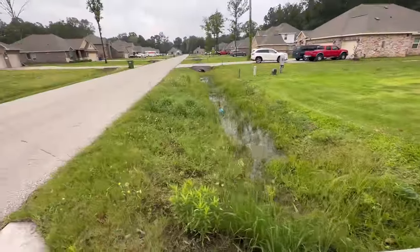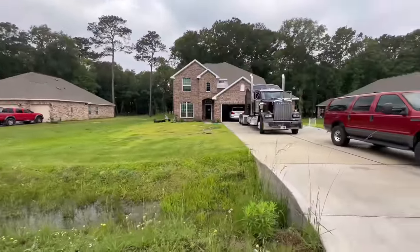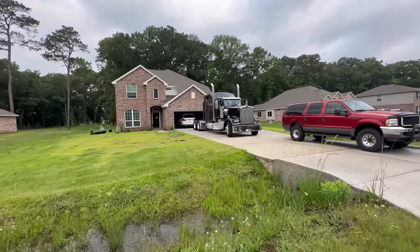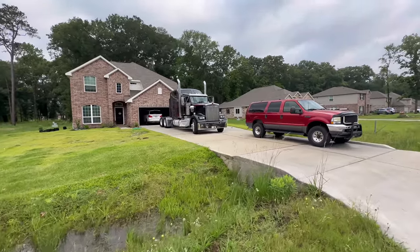Need to edge all this crap. How did the ball get down there? I think she fits pretty well in there. Let's go show the family and see what they think.